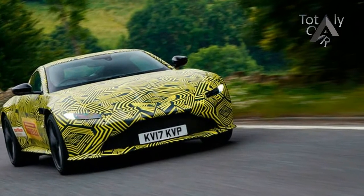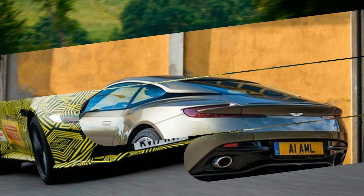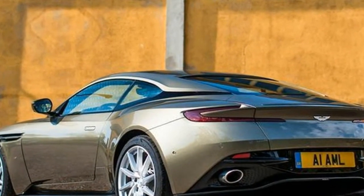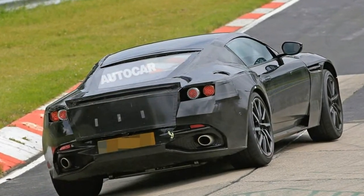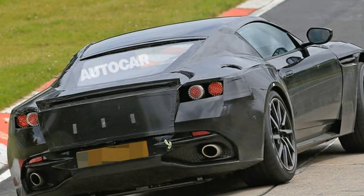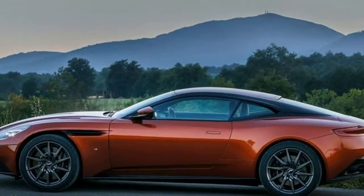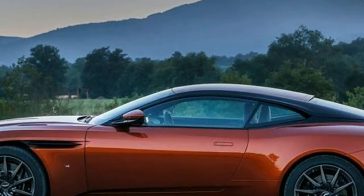software. That extra power over the existing 430 bhp in the current V8 Vantage is set to help undercut the outgoing 0 to 62 mph time of 4.8 seconds, edging closer to 4.0 seconds. The top speed will exceed 190 mph. Aston Martin is expected to offer the new Vantage with a choice of either a 6-speed manual or dual-clutch automatic transmission.